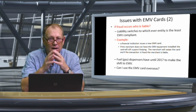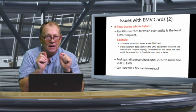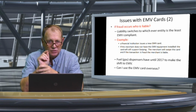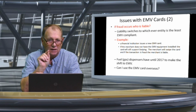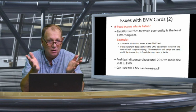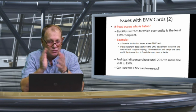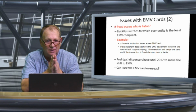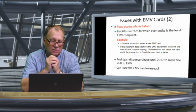Now, of important note, and I'm going to say this again, there are new liability rules in case of fraudulent transactions. For consumers, it means you need to activate the new cards and learn these new payment processes. Approximately 120 million Americans have received new cards. By the end of 2015, it is estimated 600 million Americans will have the new card. So there's quite a range between that time period. Now let's look at how this liability changes.